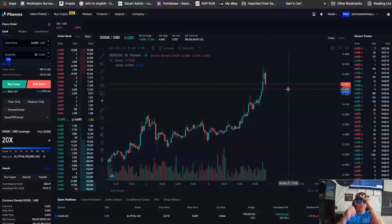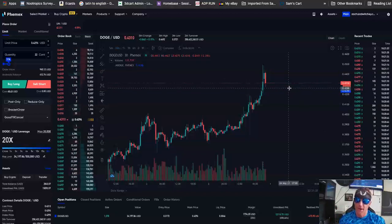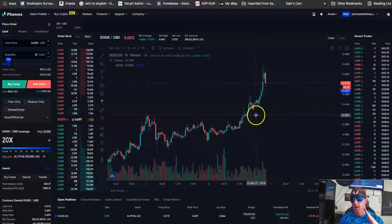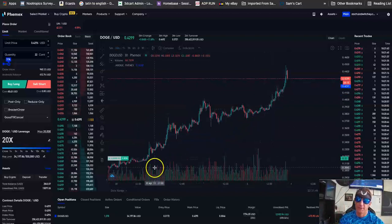Just getting serious. I gotta adjust my headband. Sometimes it's a blindfold. This is how you make money with Doge. You place a limit order to buy as low as possible on the dips, okay? Doge is skyrocketing all week. We just had a huge spike here. I'm in a low position down here.